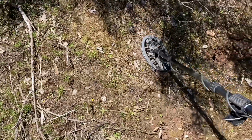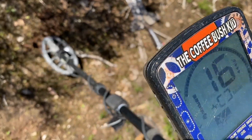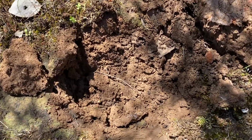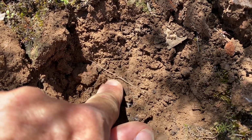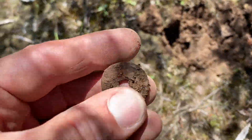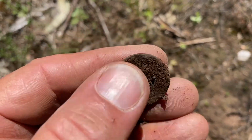Landed on a 16. Yeah, we're fairly solid on that. It's just down in there. Now, I have seen an edge. Oh, I've also seen lots of mozzies. Ripper. Nice way to potentially end on a Chinese coin. Let's clean that up and we'll see what we've got.